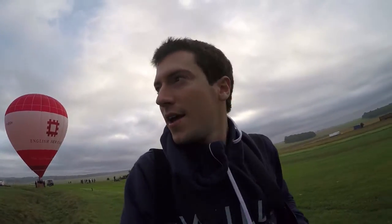Okay, so balloon flight done. Now I'm just running around to do a shot through the stones. Should look pretty cool. Go and join the other photographers around here.